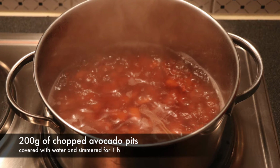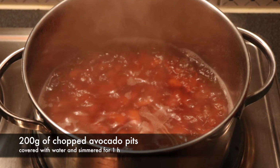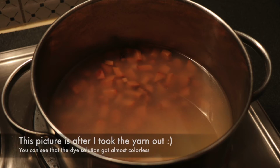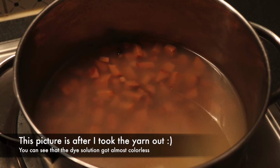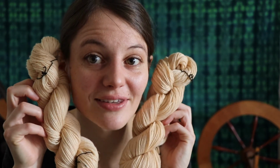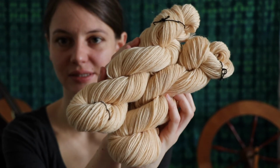It gave a very beautiful red color in the pot. And as soon as I put the yarn in, it looked like the solution was getting colorless, and all the color seemed to go on the yarn, but it only gave a very soft shade. So even after I boiled it for another hour and let it cool down in the dye bath, this is the color that I got. It is very much like my skin color. I am not super thrilled with this color.